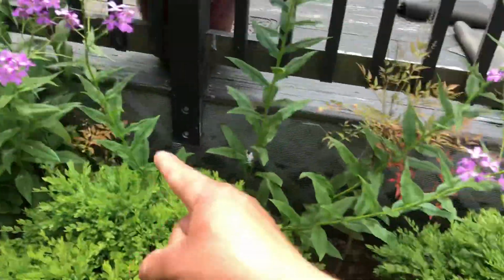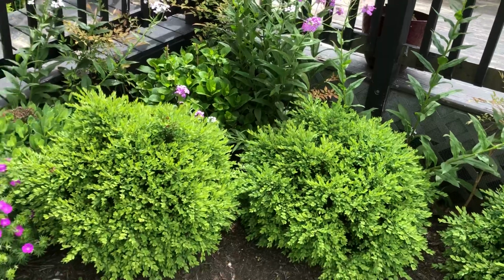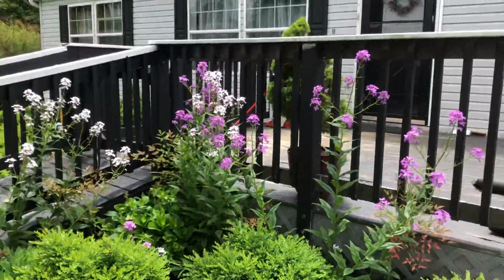They are invasive, but I put them in here for some winter interest. And I got a couple. I know how tall they get, but I don't know. It's my house, so I can take care of any pruning that's needed.